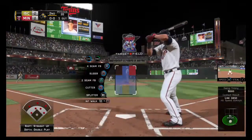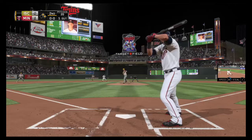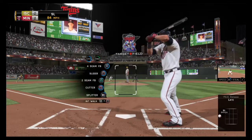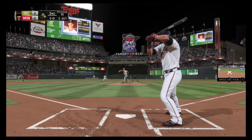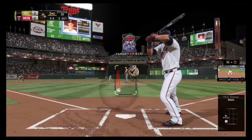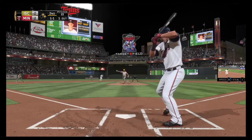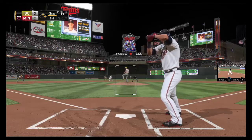Max Kepler steps into the box. Max Kepler. He's ready. Here's the first offering. Trying to work that slider to the outer half, but it misses, 1-0. And a strike to even the count, 1-1. Called strike two on the cutter, and he's behind in the count now, 1-2.